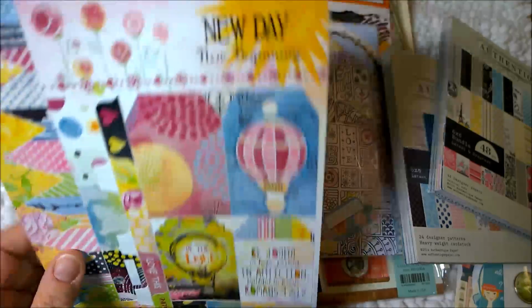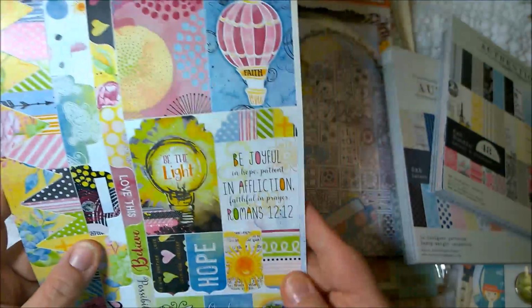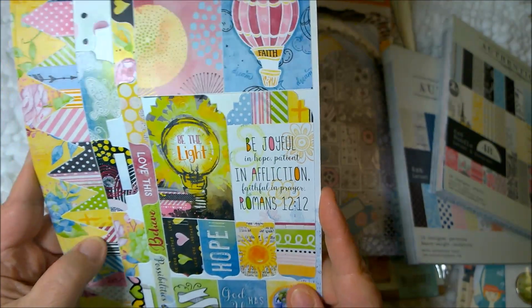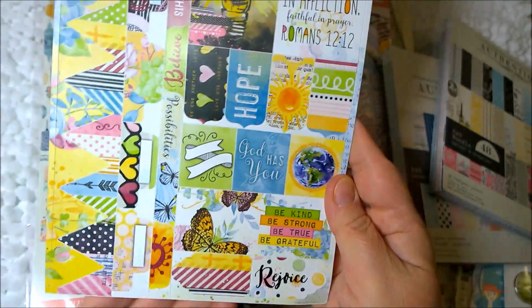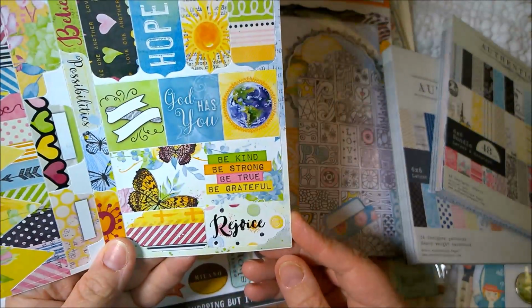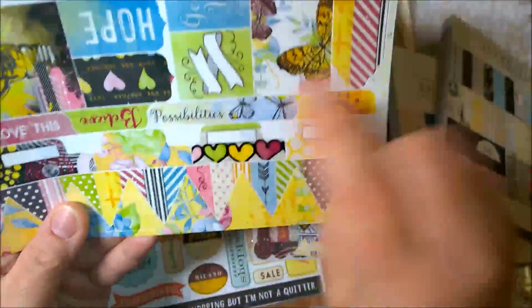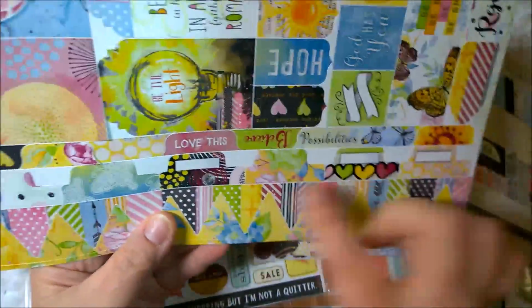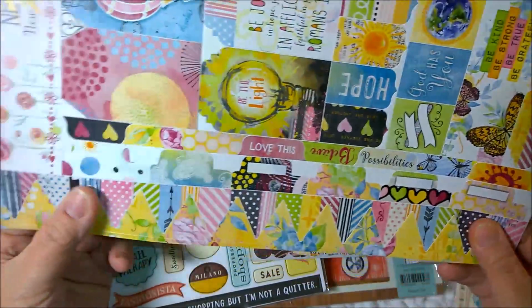And then this one was from EMI also, and it's just stickers to go along with the paper pad. And this is New Day, New Beginning. Be joyful in hope, patient in affliction, faithful in prayer. That's Romans. Be the light. God has you. Be kind, be strong, be true, be grateful, rejoice. Butterfly's pretty. And then you have these little tags here that look like you could use them almost for a planner or for your Bible to mark passages and books.